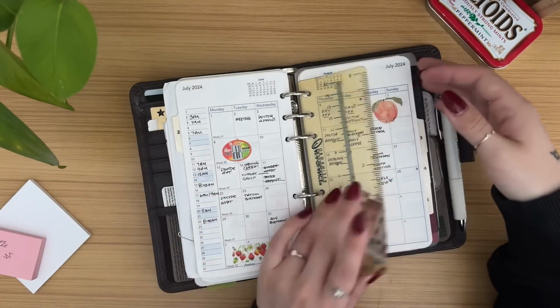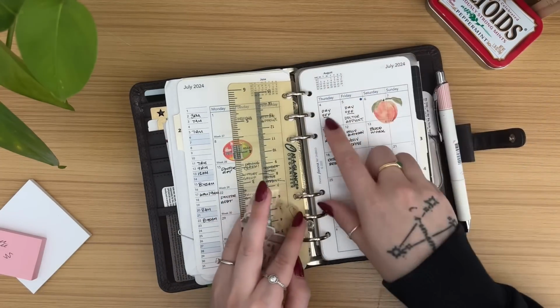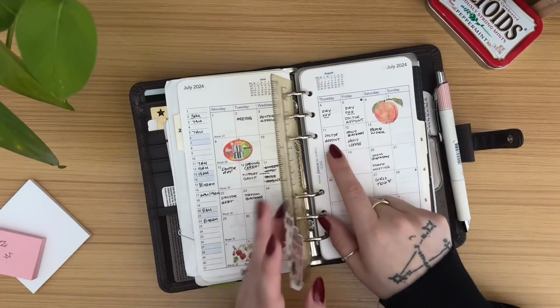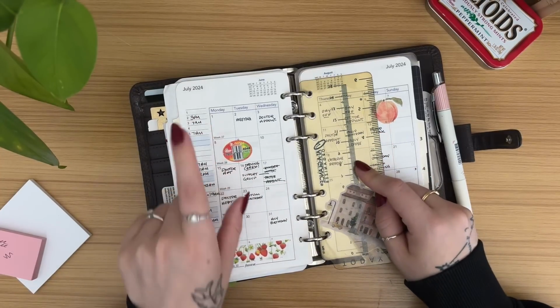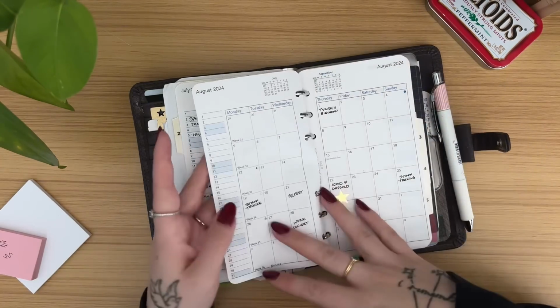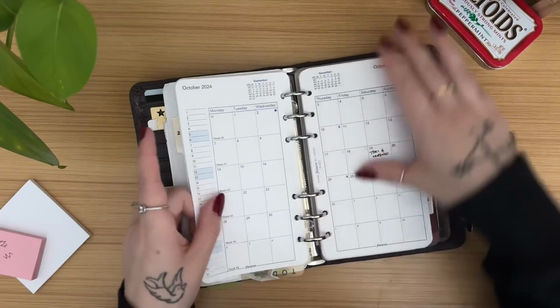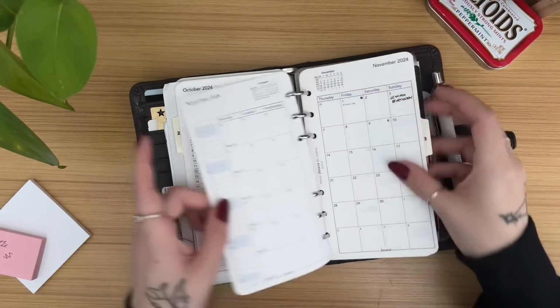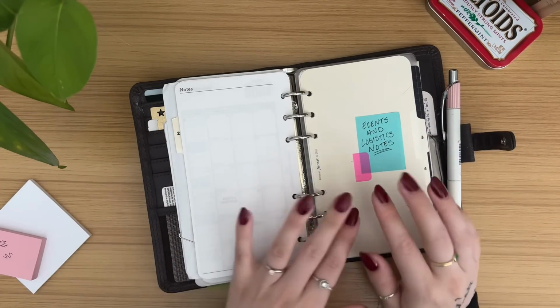And then this is this month, which has been very busy. So I've just been writing down what it is that is happening that day, and then if it has a specific time, I've been putting it over here on this list view. And these are also the Filofax inserts. So I just have the rest of 2024 in here. And then it gets into my work notes.